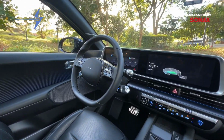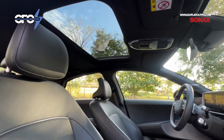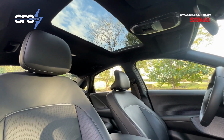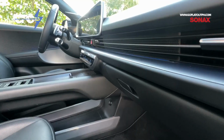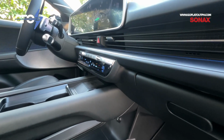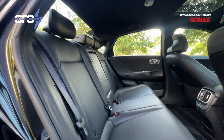Other features worth mentioning, by the way, is the sunroof here. Hindi nga na siya panoramic sunroof like what you would get in the Ioniq 5, but at least you do have a sunroof. And then you also have here touch capacitive stuff for the lights and all those overhead console features. So now let's hop into the back seats ngayon of the Ioniq 6 and see what life is like back there.